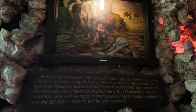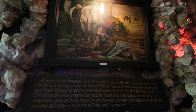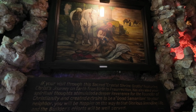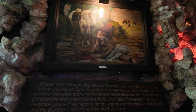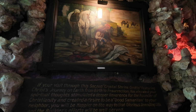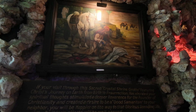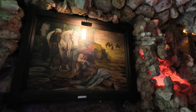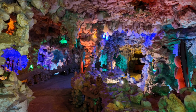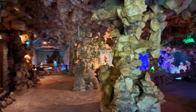So on the way out, I noticed this. It said, if your visit through the sacred Crystal Shrine Grotto, featuring Christ's journey on earth from birth to resurrection, has elevated your spiritual thoughts, stimulated a deeper reverence for the founder of Christianity, and created a desire to be a good Samaritan to your neighbor, you will be happier on the way to that glorious unending life, and the builder's efforts will be well served. Truly a unique and awesome experience. It's gorgeous.